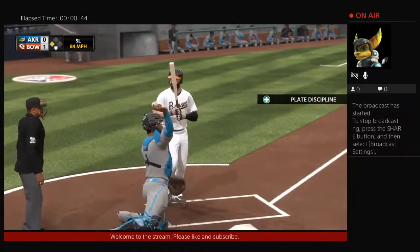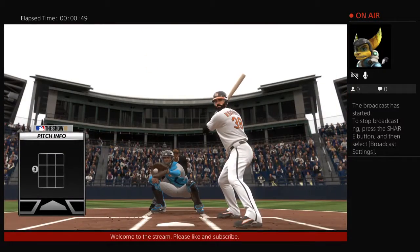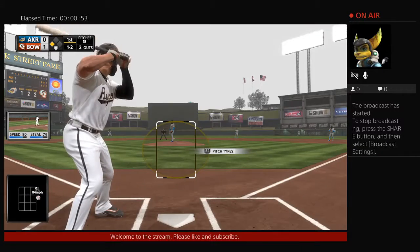Not a bad pitch there with 2 strikes, but it misses, 1-2. Broke out the sweeping slider right there and just missed off the edge. If he would have caught the corner right there, I think he's got a backwards catch.